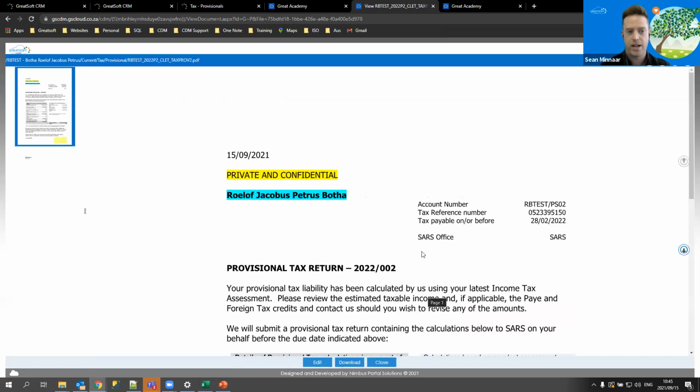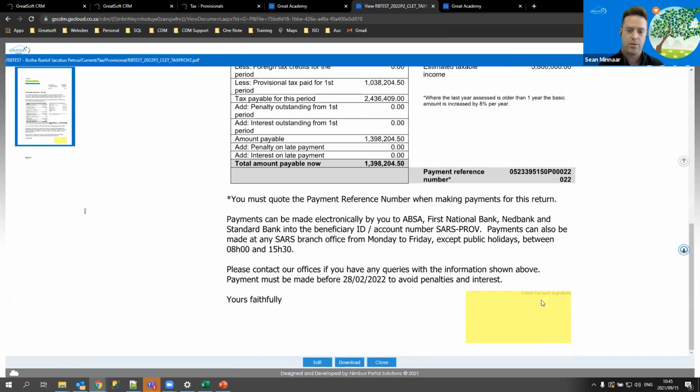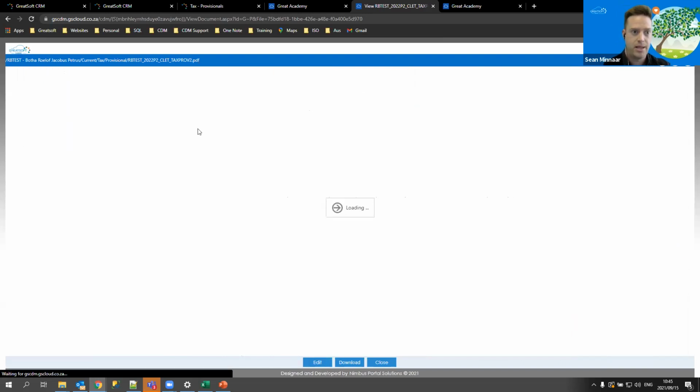It will then just refresh. So that's all fine and well, saying that the client needs to sign there. But what happens if you have more than 1 client that needs to sign the document? CDM has now catered for this. So what we can do is we can just edit the PDF again.